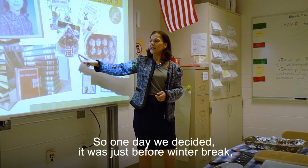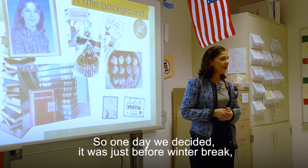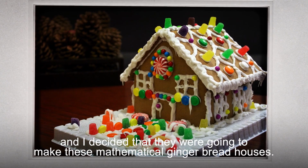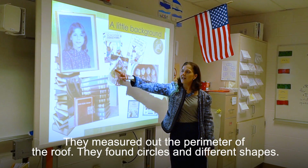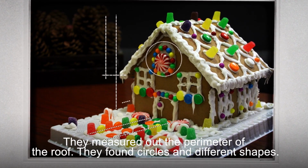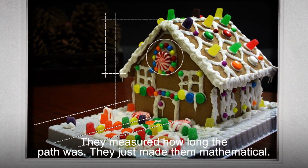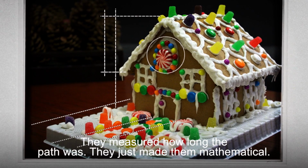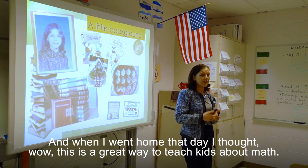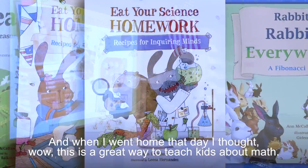So one day we decided, it was just before winter break, that they were going to make these mathematical gingerbread houses. They measured out the perimeter of the roof. They found circles and different shapes. They measured how long the path was. They just made them mathematical. And when I went home that day, I thought, wow, this is a great way to teach kids about math.